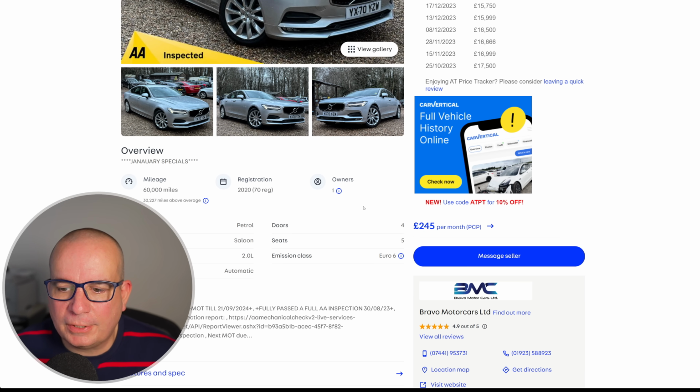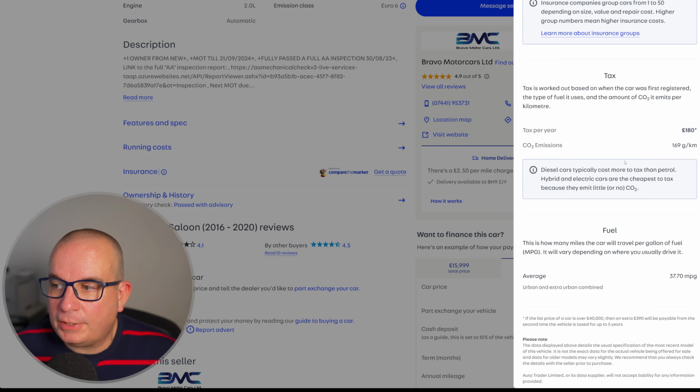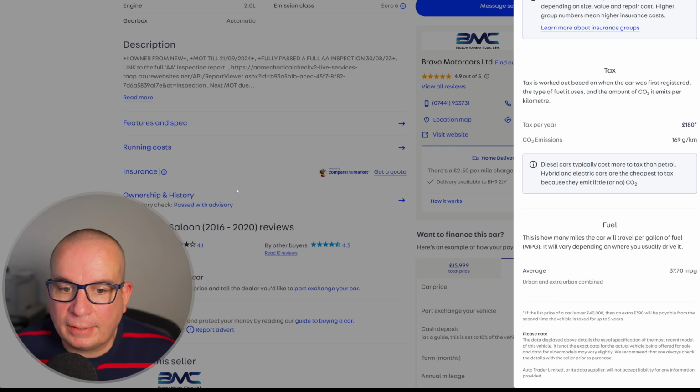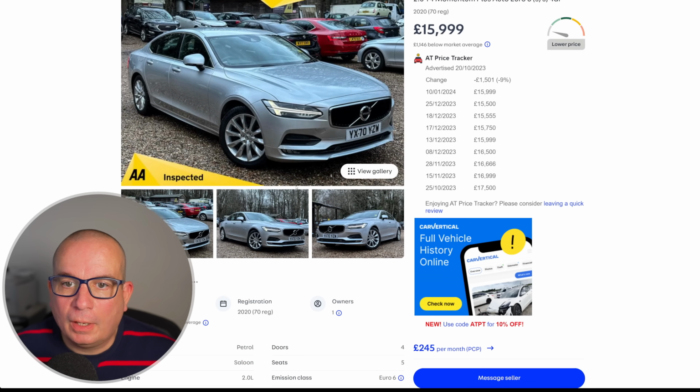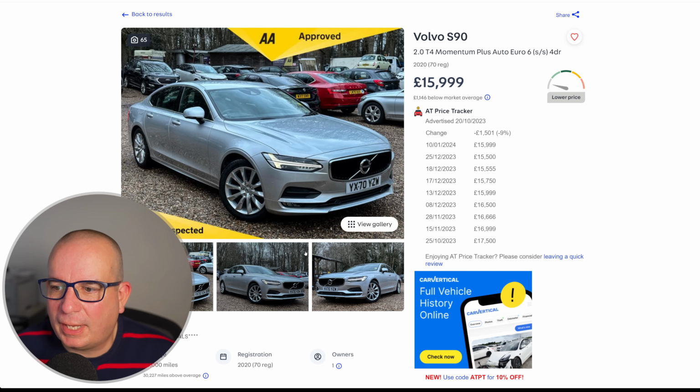60,000 miles on this one. As I said, it is the petrol, Euro 6, as we said at the start of this video. Insurance group 33, 180 quid a year to tax and 37 mpg. And the 0 to 60 on it is 7.5 seconds. So it's no slouch and a good motorway cruiser. This one went on the market on the 25th of October at 17.5 grand.